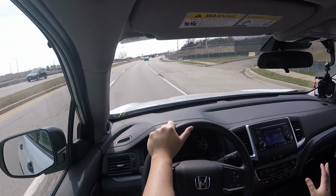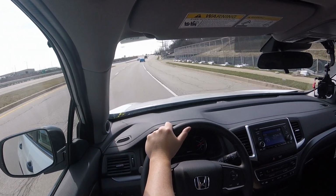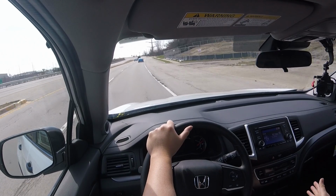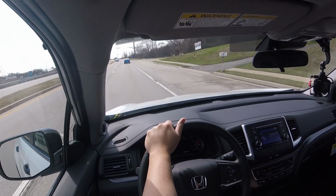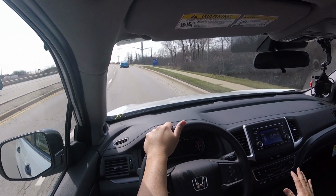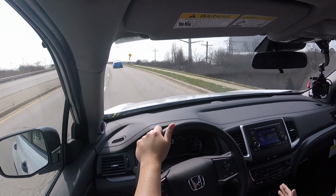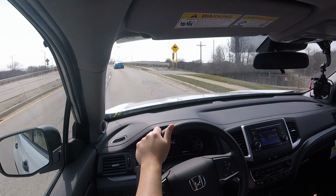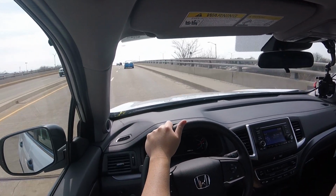0 to 60 is about 6.3 to 6.5 seconds, which is faster than most of the competition. Plus, what I like about the 6-speed auto is that I'm already used to it since my daily driver Honda Ridgeline uses the same engine and transmission setup. It keeps this Pilot in the right gear all the time, and it never feels bogged down like a lot of these 9 or 10-speed automatics.